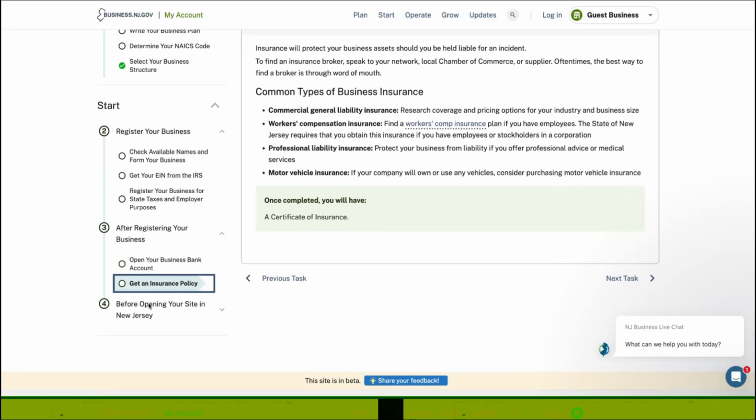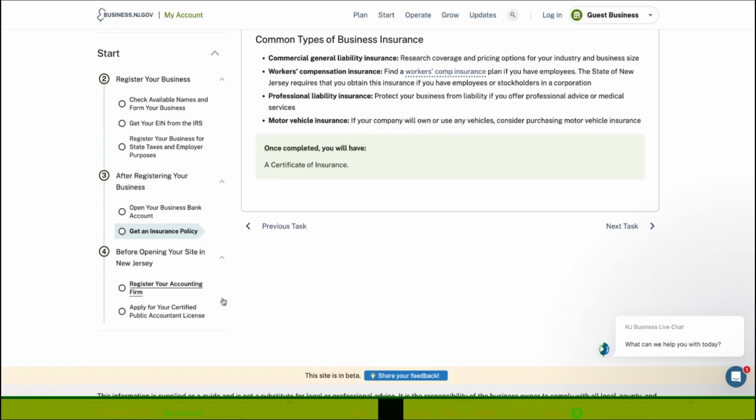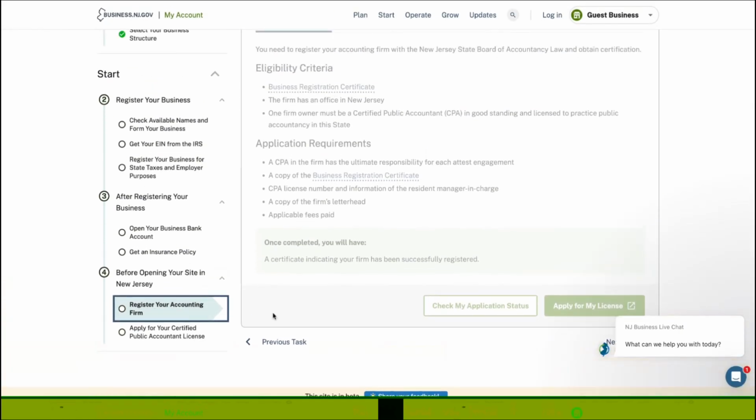And then the last section here. This last section is definitely different, and you're probably going to see different things depending on whatever area you're in. Mine says register your accounting firm, so I have to do that. And it says apply for your certified public accountant license, which is something I have to do for my area, but there might be other things that you have to do for your specific area as well at some point.